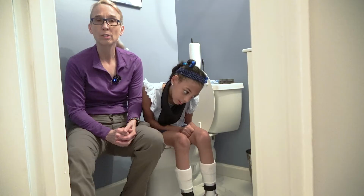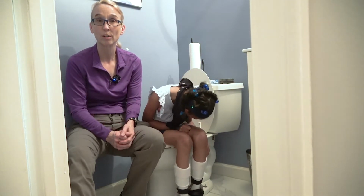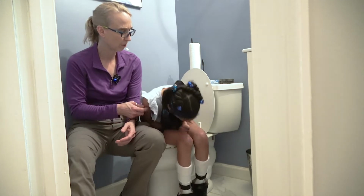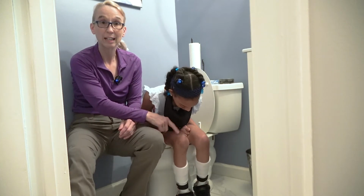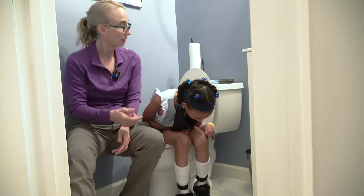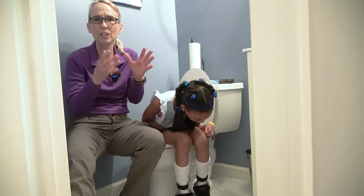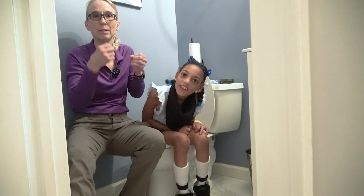So what the family has found is if they sit her sideways on the toilet, she's not afraid of falling in, and she's safe, especially now that her feet can hit the floor. By sitting on the toilet sideways, they don't have to have a special toilet seat that you can get that attaches to the frame that has her sit down.